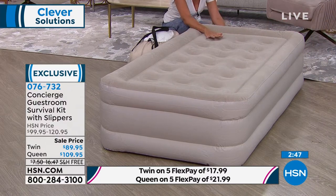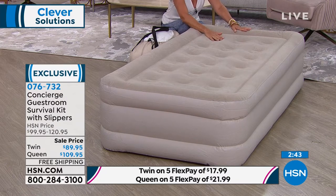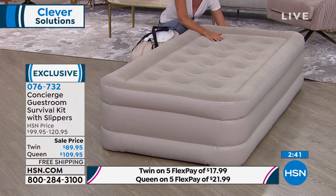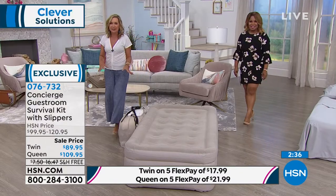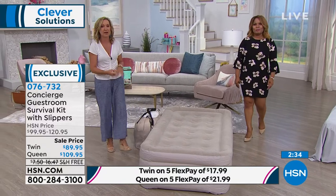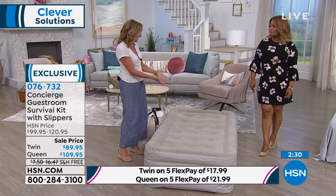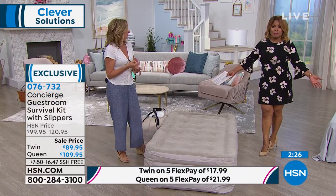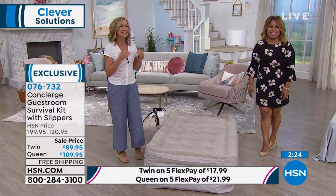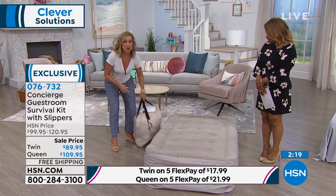I'm going to deflate it, and this is one thing I want to get to, because if you've ever had an air mattress that doesn't have a built-in pump, this is the hard part. You're stepping on it, you're rolling on it, you're trying to compress the air out, which, by the way, leads to wear and tear and holes in your air mattress. This is gonna take all the air out for you. Look how hard we're working, by the way. Oh, you're not working at all. And so this takes the stress out of entertaining, it takes the stress out of having guests in your home.